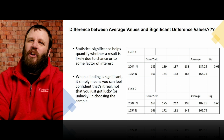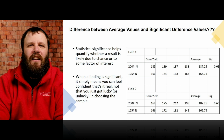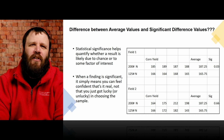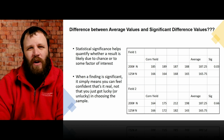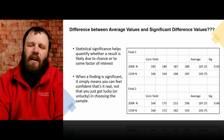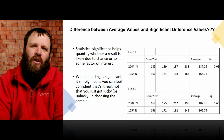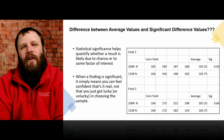So next we're going to talk a little bit about the difference between average values and the significant different values, because this is one of the things that in demonstration trials or in research trials that people can really get confused on. Because if you look at any type of advertising, you can almost always see an average yield difference in there.